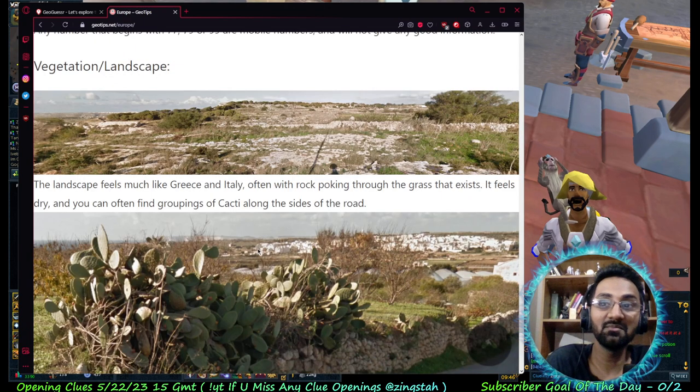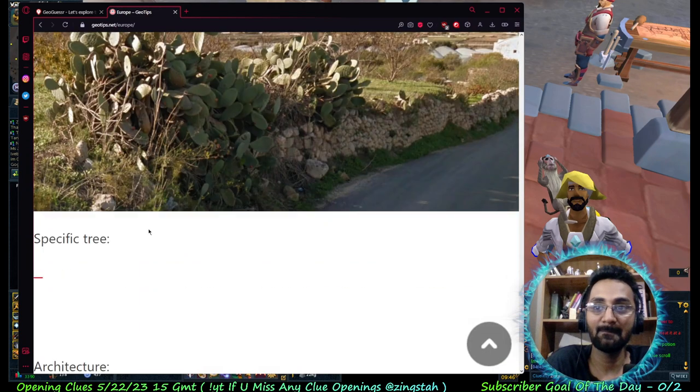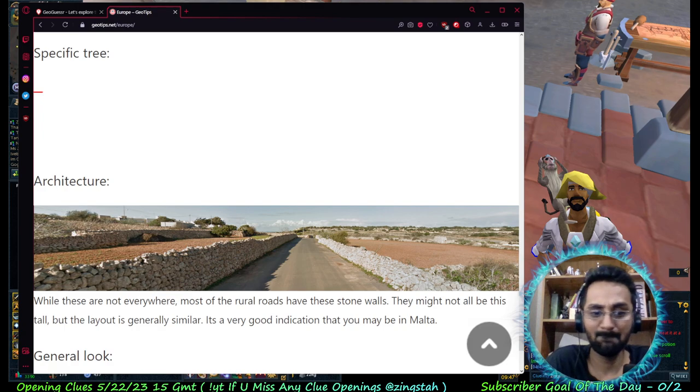Well, the landscape feels much like Greece and Italy, with rock poking through the grass that exists. It feels dry, and you can often find a grouping of cacti along the side of the roads. Oh, interesting. Okay. While these are not everywhere, most rural roads have a stone wall. They might not all be this tall, but the layout is generally similar. It's often a good indication you may be in Malta. Okay. Stone walls on rural roads. Interesting.